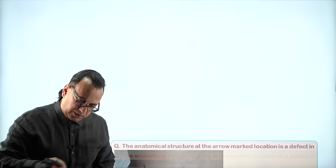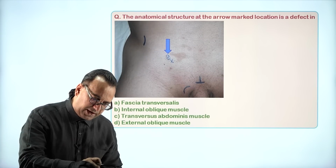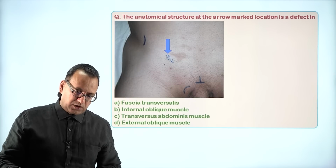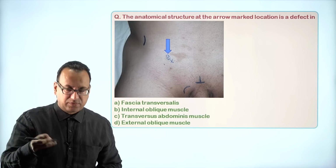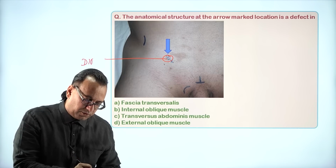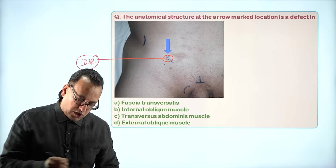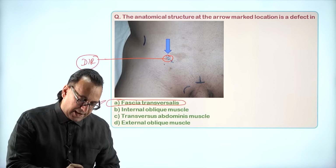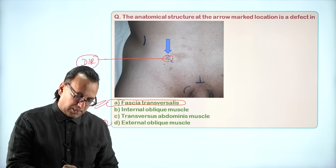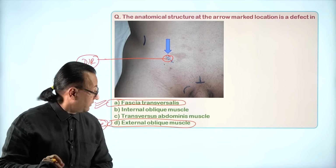Now, as we proceed further, this is one question which the student said may have been a hand-drawn diagram, or maybe a live or cadaveric specimen, but this is the marker, and it is none other than the deep inguinal ring. If you're talking about the deep inguinal ring, it is understood it is a defect in the fascia transversalis. If you're talking about the superficial inguinal ring, then it is a deficiency in the external oblique aponeurosis. Like you can draw your diagram here.